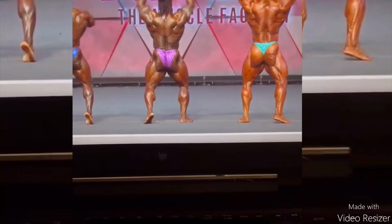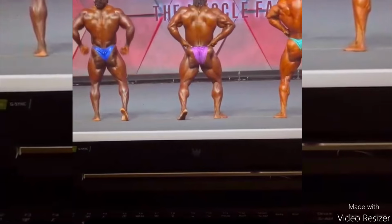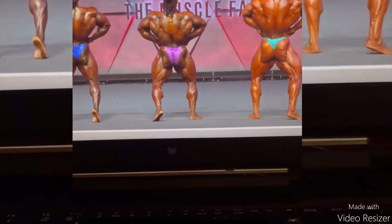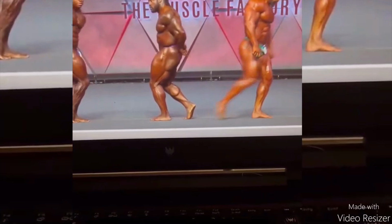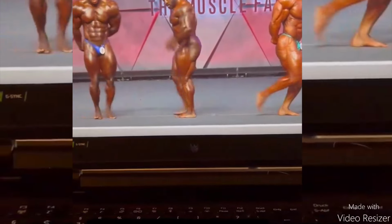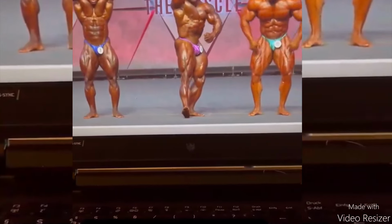Back lat spread. Yeah, and I'm going to have to stick with that. Side tricep. Abdominals and thighs. Yeah, let's see if he does.